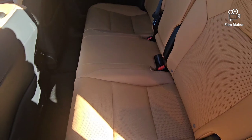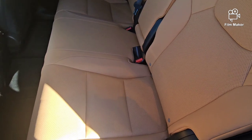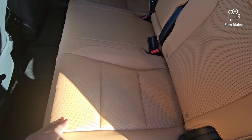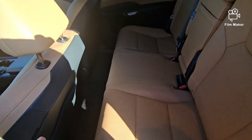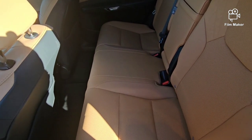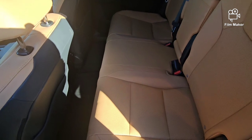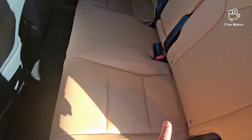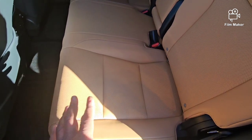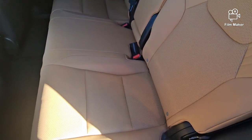Now, one of the things that is different on here that I did notice, I don't know if the 4th gens are like this, I can only speak for this one. I know in the 1st gen RXs, 2nd gen, and 3rd gen RXs, 1st gen was 99 to 03, 2nd gen 04 to 09, and 3rd gen went from 2010 to 2015. On those, I know the back seat slides. Now 4th and 5th gen, I don't know about the 4th gen, they may have taken it away on that one too, but on this one, the seat doesn't slide back no more. So I did notice that, so that is a difference.